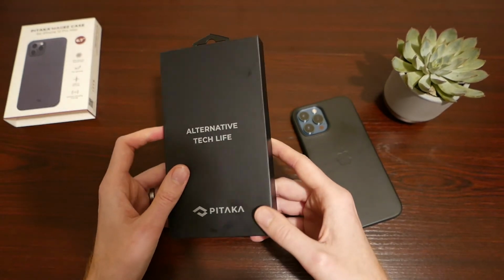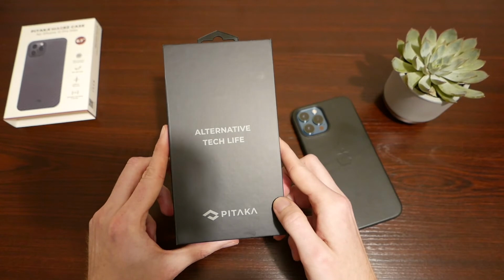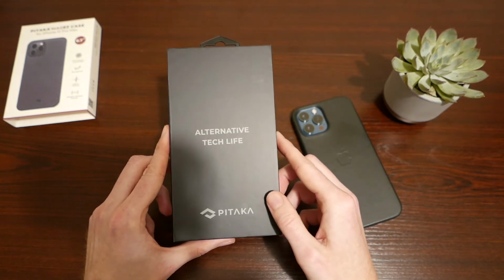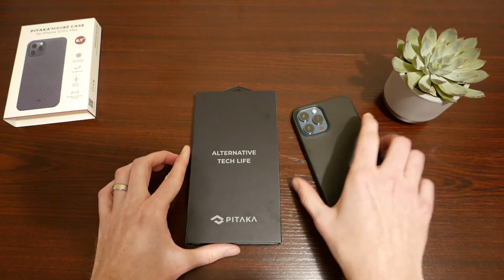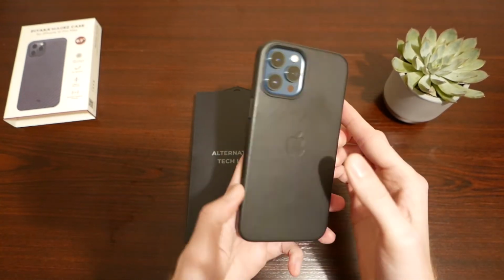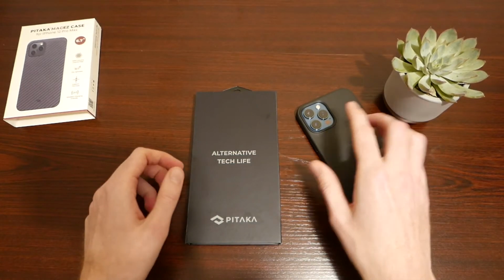I'm really keen to try this out because as much as I love not having a case on my phone, anytime I step out the house I have to put a case on my phone. I'm just too scared of dropping it and having to buy a whole new phone. So as you can see I'm currently rocking the official Apple MagSafe leather case in black, which is really nice.